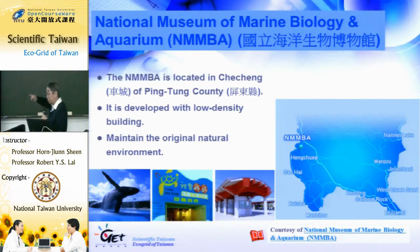And there is a building just to display the corals. Yeah. Right? It's the largest coral display in the world.